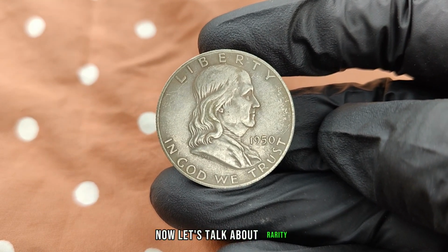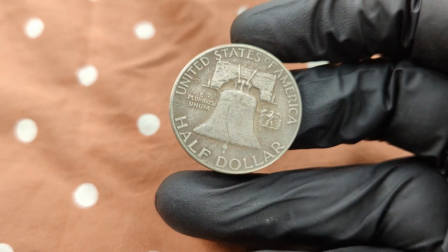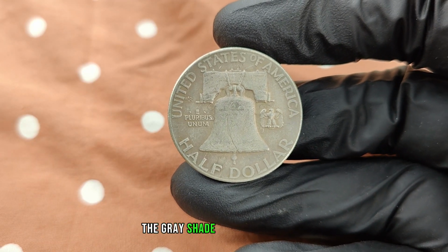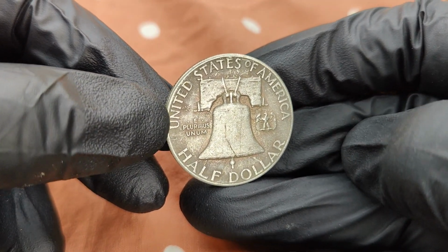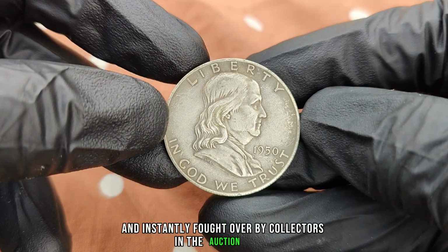Now let's talk about rarity. The Philadelphia Mint's 1950 issue had no mint mark. And while numbers struck were significant, what matters most is condition and appearance. The gray shade coins in very fine condition stand apart as unique treasures. They are instantly recognizable, instantly desirable, and instantly fought over by collectors in the auction halls.